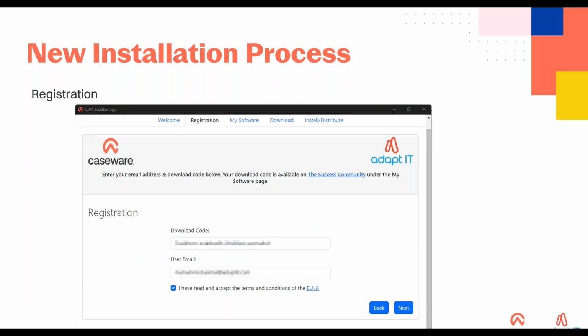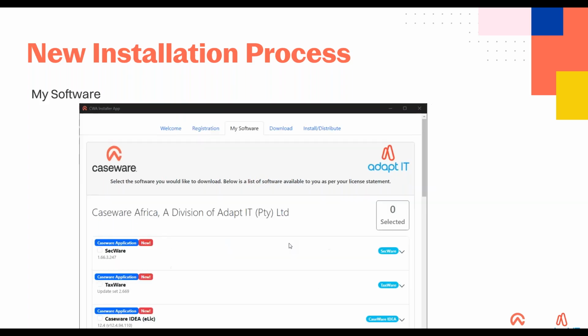Then you're going to get to the registration key screen. The download code will automatically be populated. That download code is unique to each one of your firms. You all don't need to know where it's available, on your license statement and on your community page, but we're going to pre-populate that for you, so it makes the process as easy as possible. You just have to accept the terms and conditions, and then move on into the next step of the process.